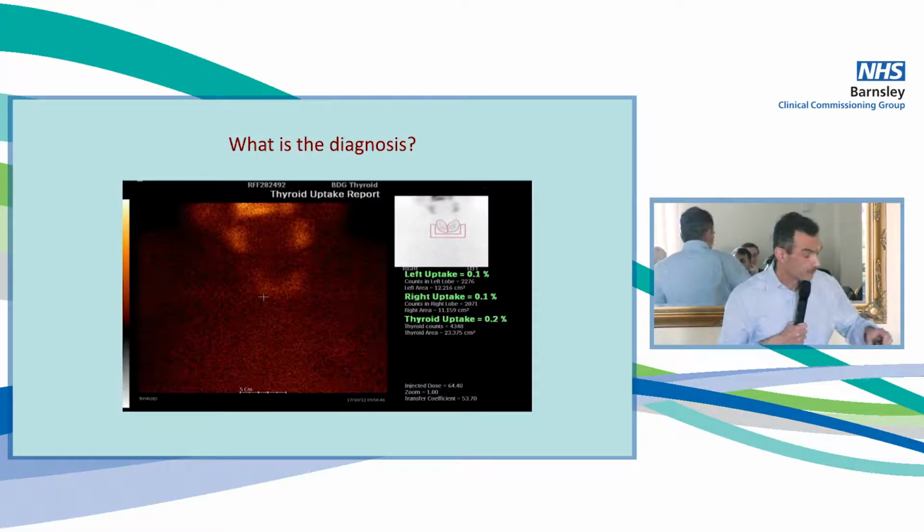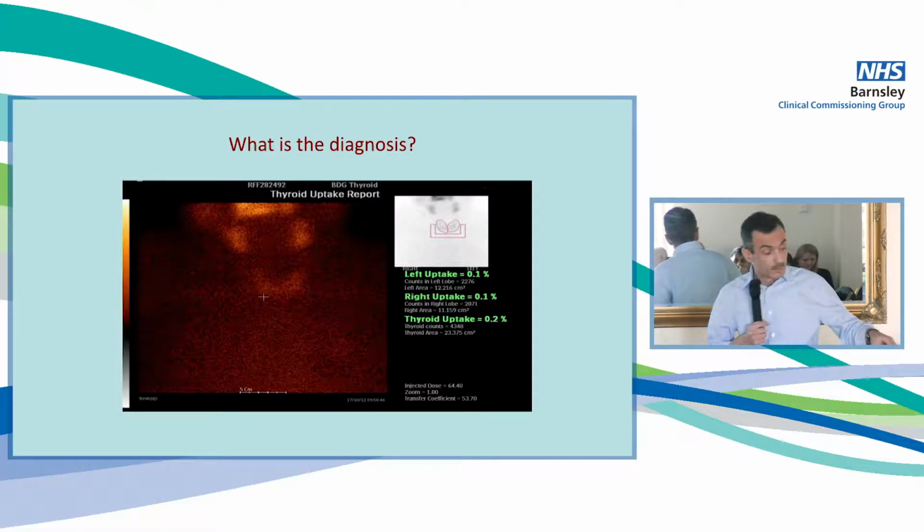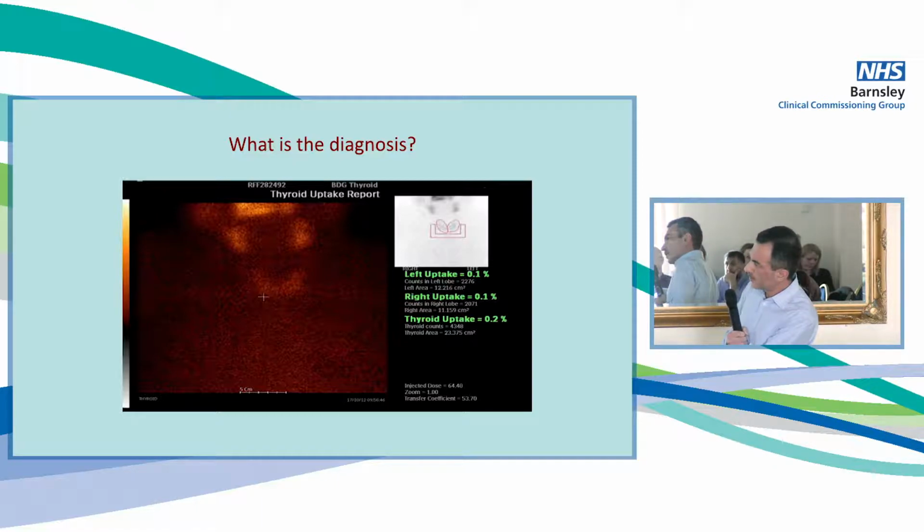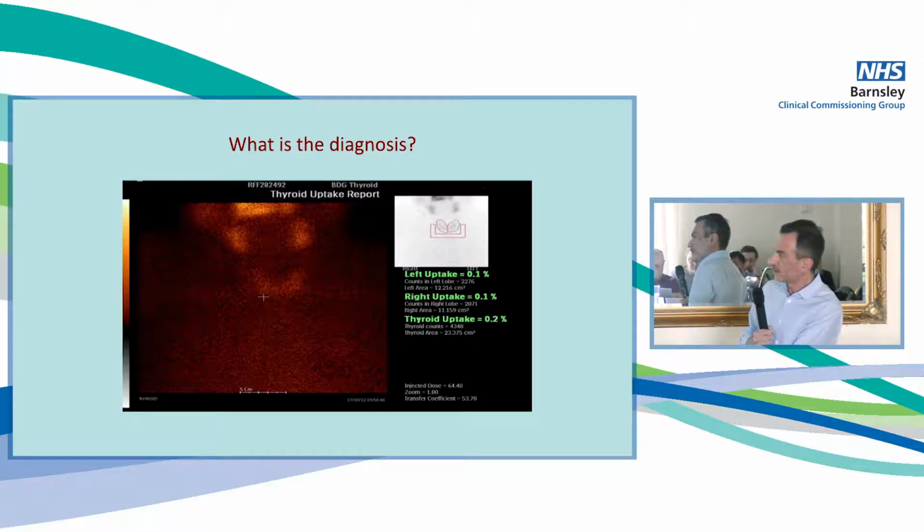I don't know if it shows very well, but that's basically the head. This is the neck. The plus sign is where the suprasternal notch is. And that horseshoe shape is the thyroid. These are the salivary glands. And if you look at the thyroid and compare it to the salivary glands, it's quite faint. So it's a very low uptake. And if you look at the uptake, it's only 0.2%.